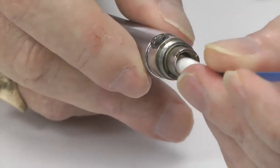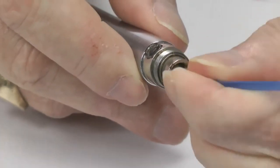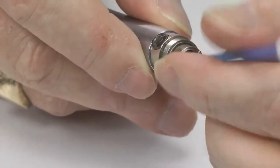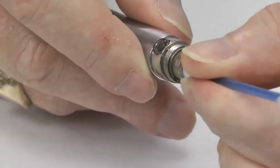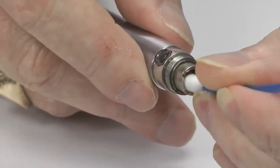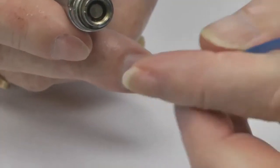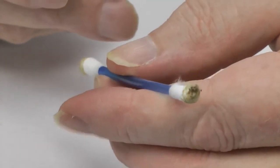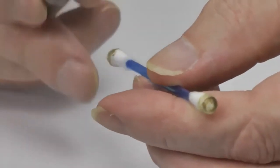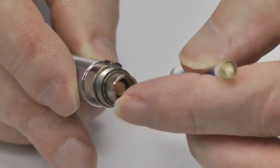Because obviously there is no such thing as a leak-proof tank. There's no such thing as a leak-proof atomizer. The fact of the matter is, if you can get juice in and you've got to get air in in order to be able to draw it, then it's going to leak. That's just a matter of fact, and I'm afraid that's the way it is. So a little clean will clean the contacts off, and you can see how much crud has come off on both ends of this cotton bud. You can also see now that there's a nice shine on that centre connector inside there.